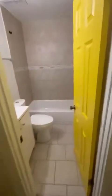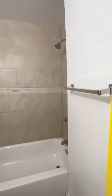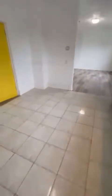So you come this way. Here's your bathroom. Aquí está el baño. Nice, beautiful tile surround. El baño se ve bien. Nice. Mira. No puedes verme. So you got tile surround, tile finish, tile flooring. Nice, uniform bathroom. Pretty.